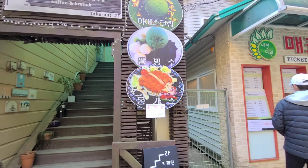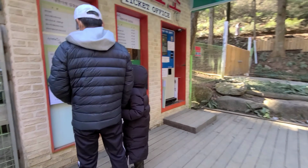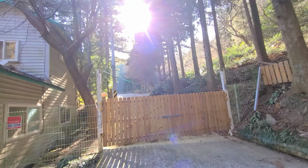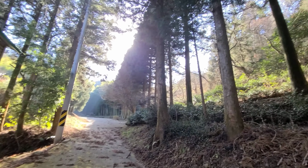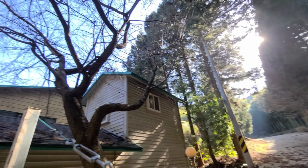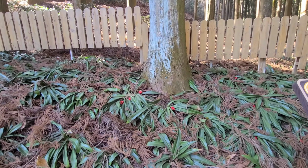Before you enter the Green Tea Hills, you have to pay for an entrance fee. And the price varies depending on whether you're an adult or a child. But the price is considerably cheap, starting from 3,000 won, which is not bad. Almost like $3. So it's pretty affordable.